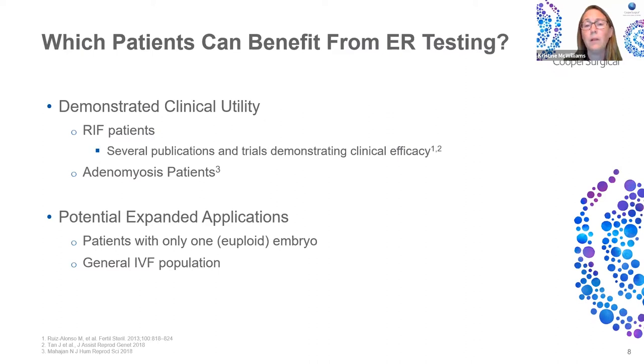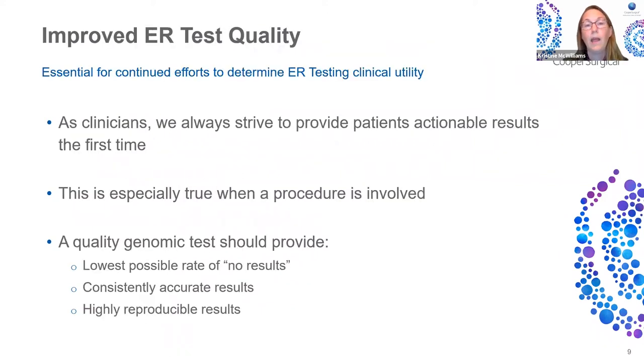The field is now looking a little bit more closely, in ongoing clinical studies, at potentially expanding the application for endometrial receptivity testing, for example, into patients that have only one identified euploid embryo for transfer, and even the general IVF population as well. And certainly, to further these efforts to find the patient populations most suited to benefit from endometrial receptivity testing, high quality tests from genomics laboratories such as our own are essential to help understand the utility of this test.